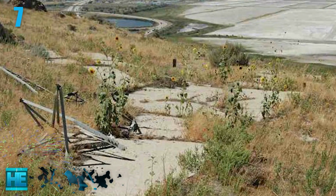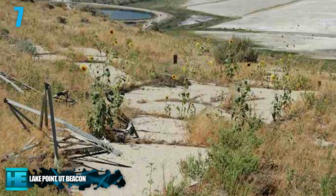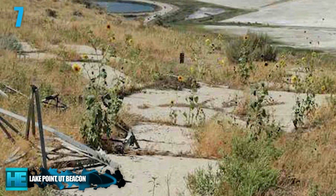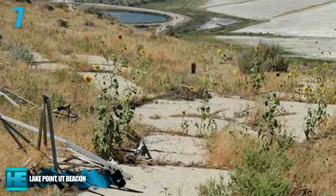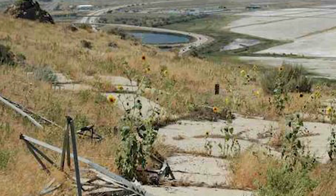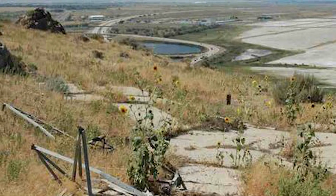Number 7. The Lake Point Beacon. This navigational aid is found in Lake Point, Utah. It points towards Salt Lake City, the nearest airway and landmark from this point. Obviously, this is one of the arrows that have fallen as time passes. The light tower that once stood here is now scrapped and long gone, leaving behind only a cracked concrete foundation being overtaken by plant growth.